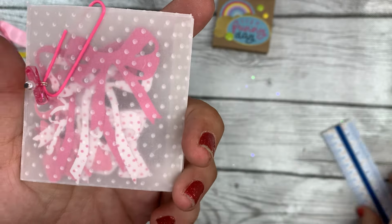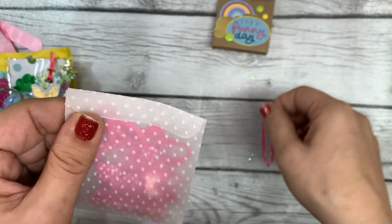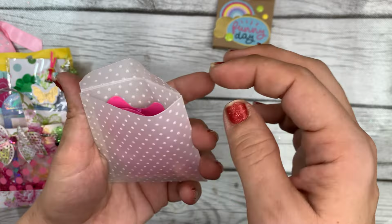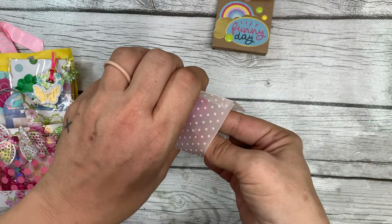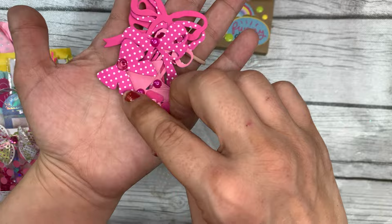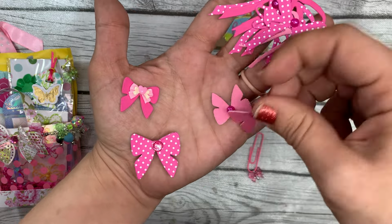So I need to get one of these embossing folders that does the little tiny polka dots, because she embossed her vellum envelope here with a dotty embossing folder. And then inside, I like the packaging, very nice. And then inside, she has a variation of bows for her recipient.